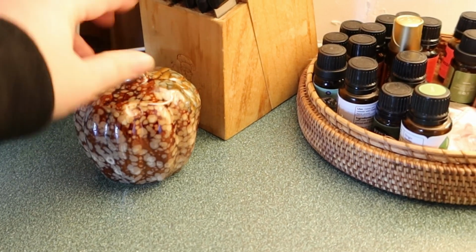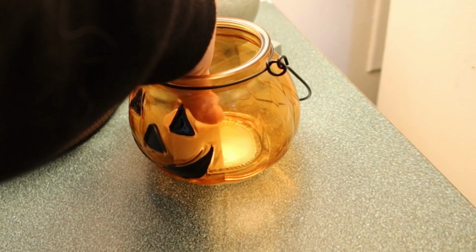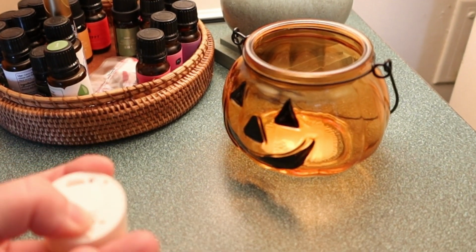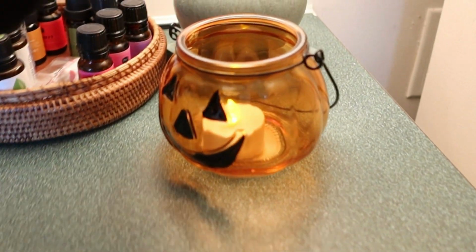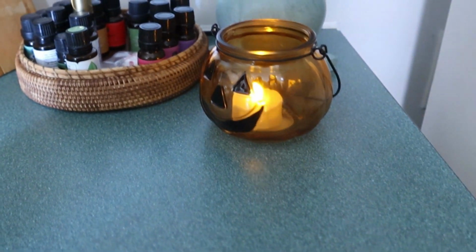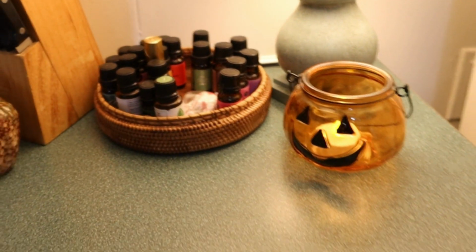And so I've got that. That was from the Dollar Tree. These were also from the Dollar Tree. This little thing lights up, and then you can pop it in there. So cute. Let me turn this off so you can see better. But I think that's so cute. So lots of little DIYs going on.